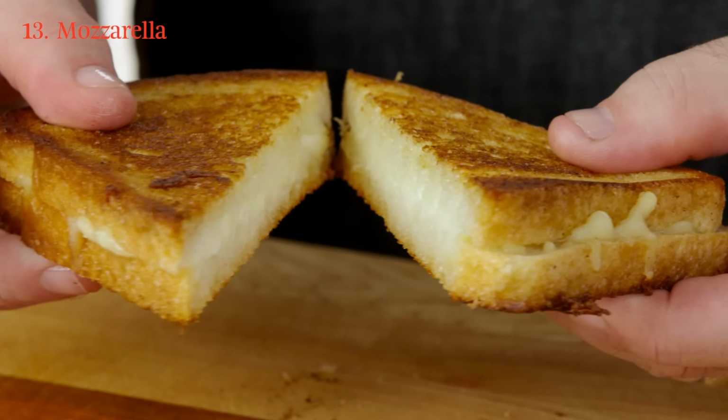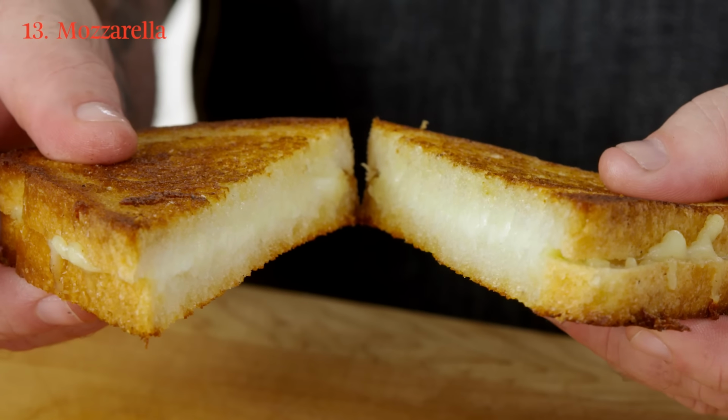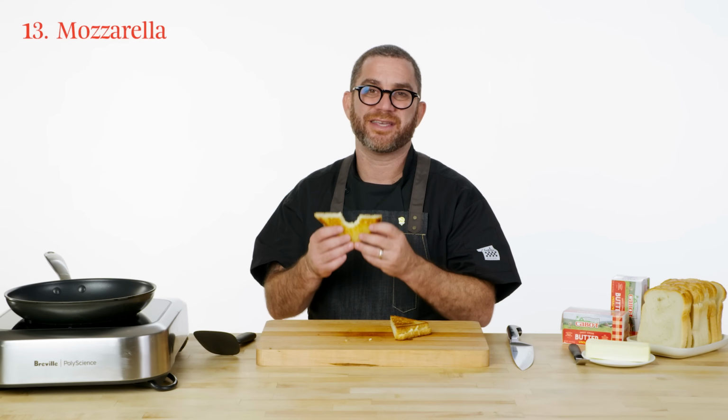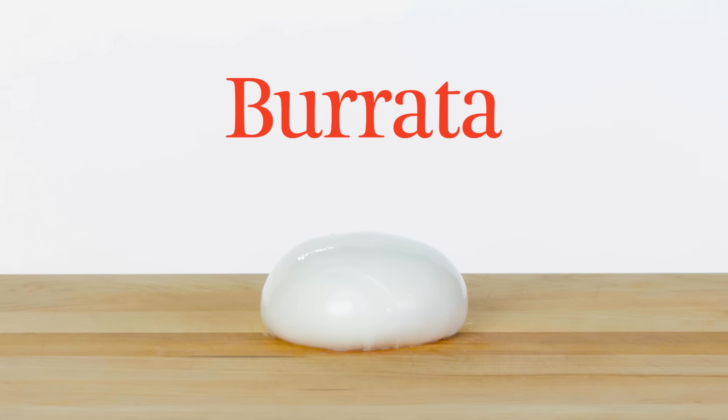Mozzarella. I actually like this. It's creamy like it's supposed to be. Lacking a little bit in flavor in terms of a nuanced, round, robust flavor, but the milk, I could taste milk. And that's really, at the end of the day, what I want to taste.